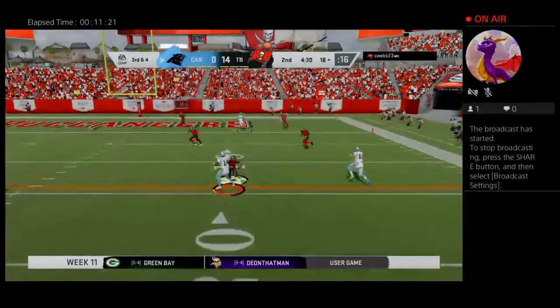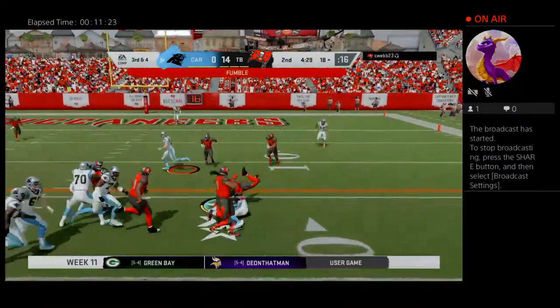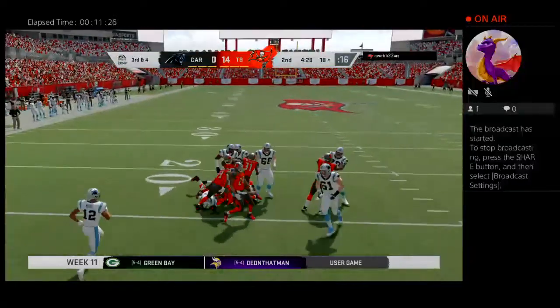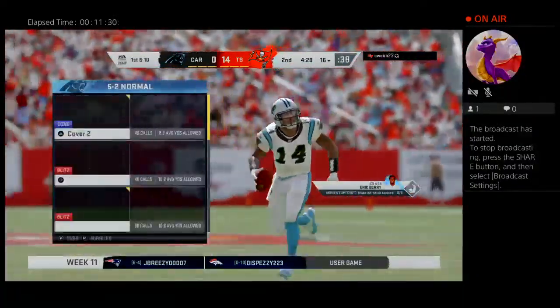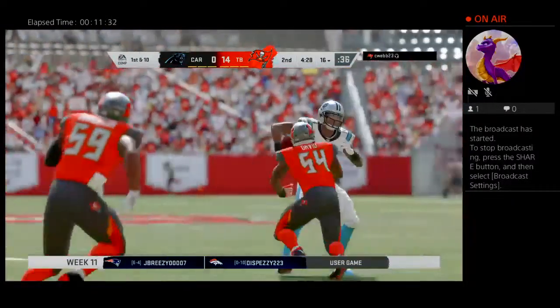Eluding the pressure right. Now he's hit, and Bridgewater loses the football, and it's picked up by the Buccaneers. And a big turnover there as his guys will get the football back.